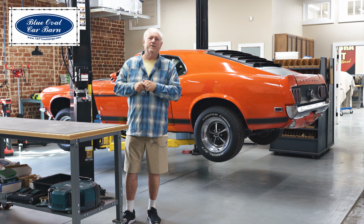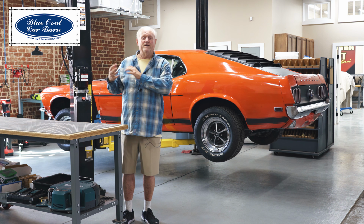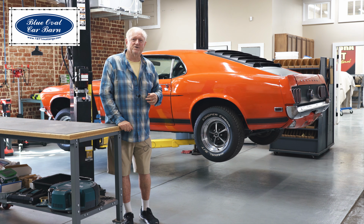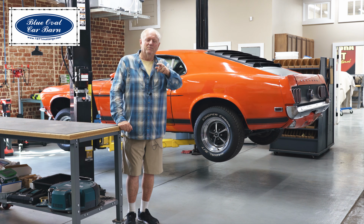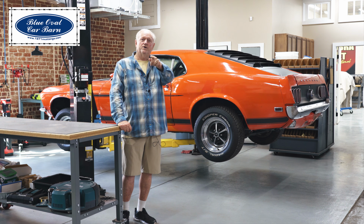I'm going to post a picture of the internals of the original numbers matching engine that's off having 3 sleeves put in it and all these components replaced and fixed and repaired. Obviously, the rev limiter was disconnected and someone missed a gear in this car and had a little bit of a catastrophic failure, but we're going to get that all corrected. Kuntz Machine over in Arkansas is fixing the block for me right now. It's going to be good as new.